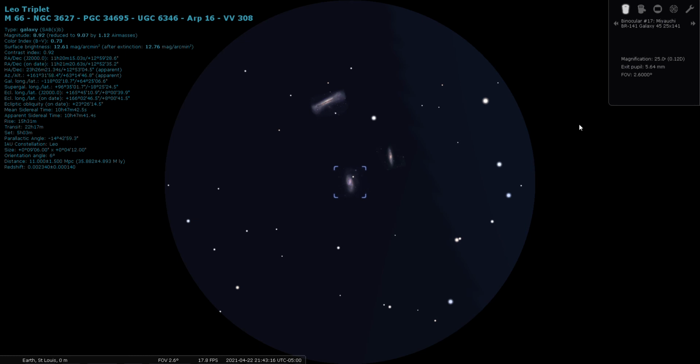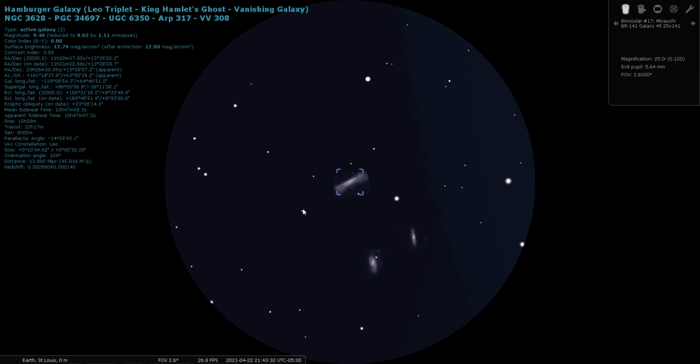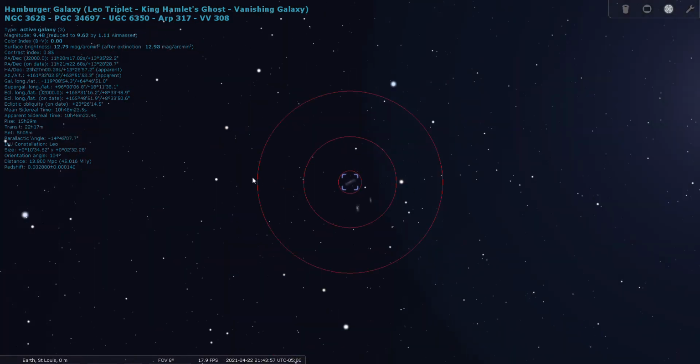Now, if you use a much lower power eyepiece, what I'm simulating here, you can actually fit all three components of the Leo Triplet in the same field. M66, M65, and then the third component is NGC 3628, otherwise known as the Hamburger Galaxy. And this one's actually even farther back. It's 45 million light years away, where these two components are 35 million light years away. So this one's actually 10 million light years further out into space.